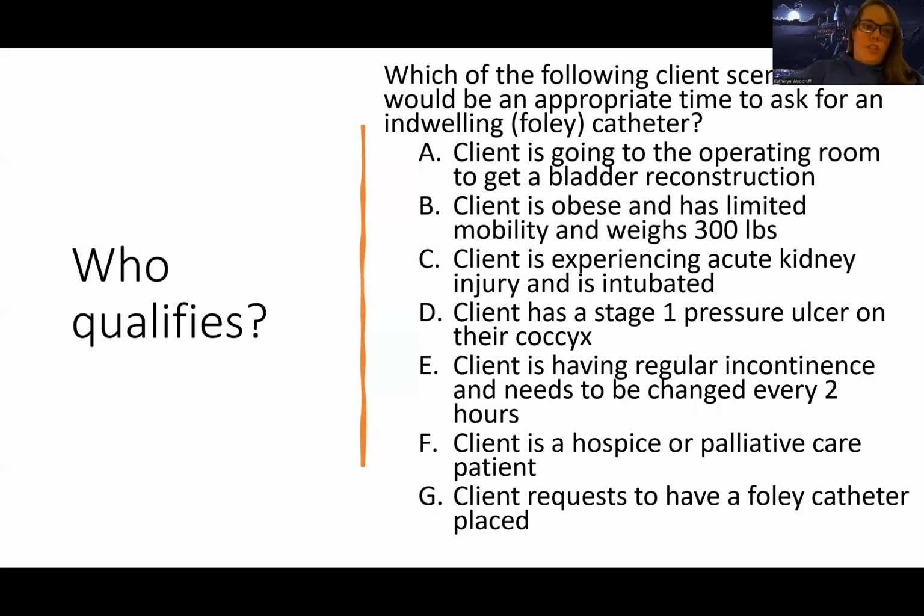So always be careful, even with that nurse-driven protocol I was just talking about, that you're not getting a little too pull happy and taking something out that needs to stay in. The next one is client is obese and has limited mobility and weighs 300 pounds. Most people would say yes, but here's the thing: the answer here is nope. No amount of being overweight or limited mobility is officially an appropriate use for a client who needs a Foley catheter.